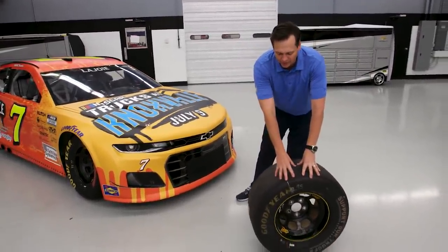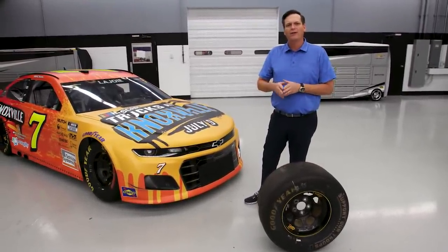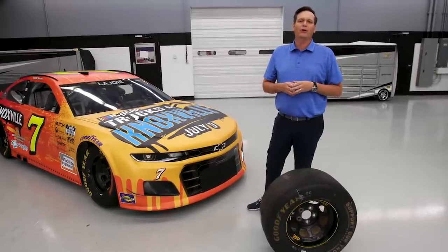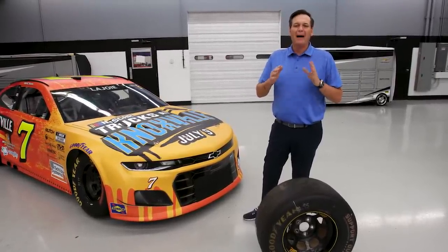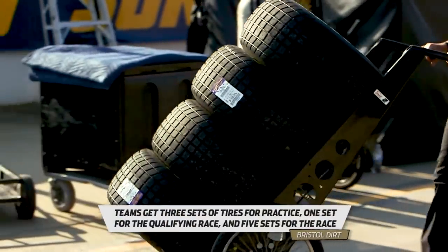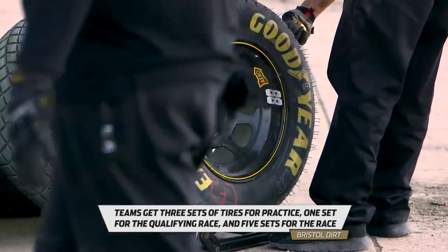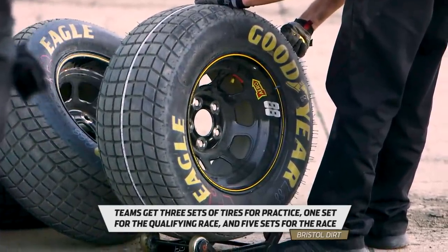Goodyear Racing normally brings these smooth, treaded, radial tires. They're very stiff. They hold the height of the car very well. This week at Bristol, grooved, treaded, bias ply tires. That's right, we're going back to the 80s. It's the bias plies. The tires are gonna move around. They're gonna squish down, try to gain that grip for the driver. The car is gonna move around a whole lot more.